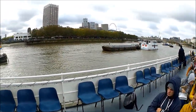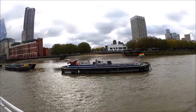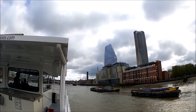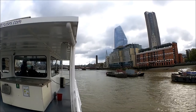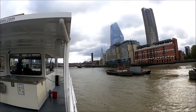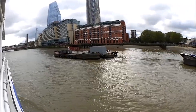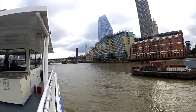On the right-hand side, you will see a building with the word OXO on the top. And OXO, for those of you who don't know, is a small beef stock cube used in cooking. At the time the building was constructed, there were very strict laws governing illuminated signs. And so to get around these, the architect incorporated the name in windows, which at night time are illuminated in red.